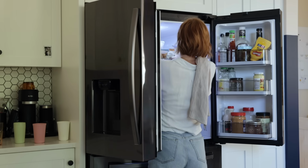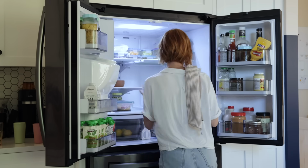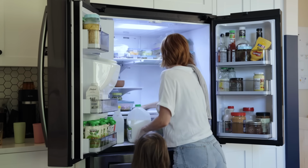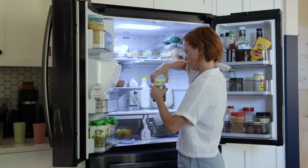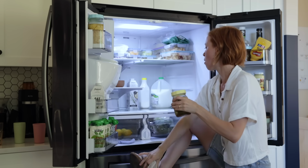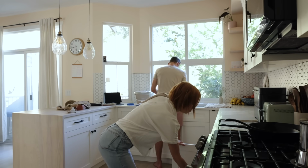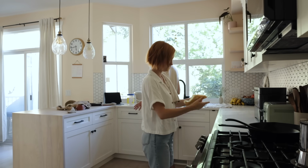I like to take this time to organize the fridge. Yes, I do this every single day. I like having areas of the fridge that just make sense, as well as wipe areas down that need it. Our milk was leaking a little bit, so I want to wipe this down. But I like having leftovers in an area, condiments in an area, drinks in an area. This is so we don't lose anything, nothing gets pushed aside, and everything gets seen and eaten.